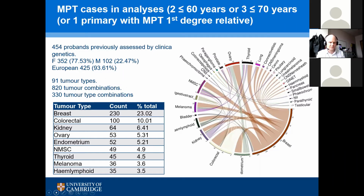You can see there that the most common tumors essentially reflect the common things that are referred to clinical genetics, at least in our services in the UK, breast cancer being very much the most common, and only colorectal, kidney, ovarian and endometrial making up more than 5% of the total. And that diagram on the right really shows how heterogeneous this group was, and how there isn't a particular combination that's very dominant in this group.